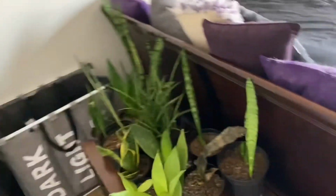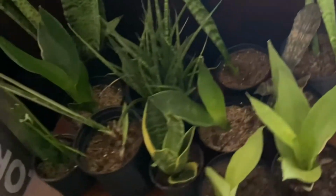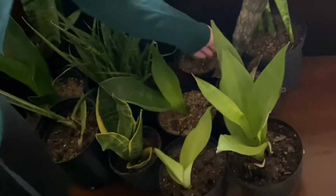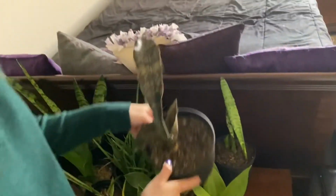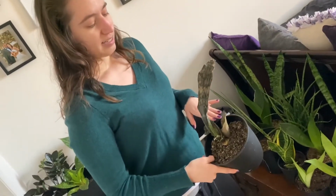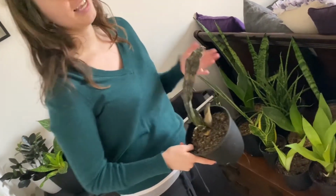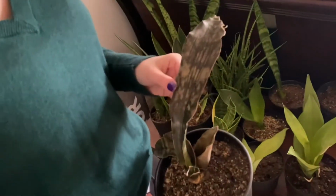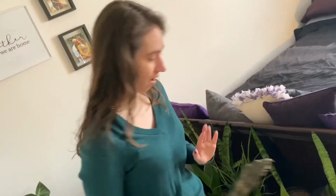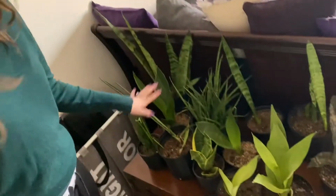And then over here is where we have a lot of the different varieties of snake plants. This is one of my favorites. This is a Moonshine. And this one is one that causes a lot of controversy. It is a Kirkii Coppertone, and some people think that they're so ugly. I think that it's just one of those things of beauty that is so unique. It looks like it's dead, but it's not. So we got lots of different varieties here.